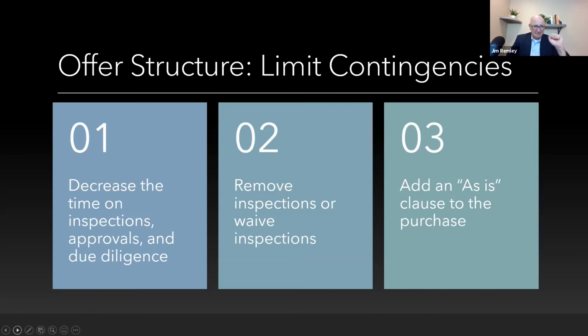I'm just going to buy it, right? That's risk versus reward. Got to decide if we're willing to do that or not. The third beyond that is to state in the contract that you're willing to buy this house as is, where is, with all faults known or unknown.